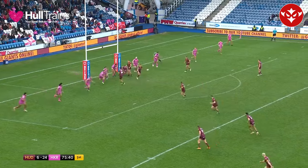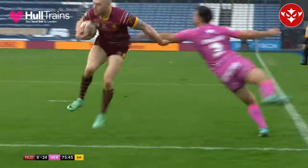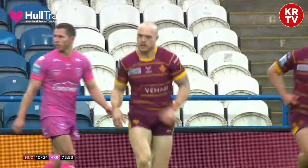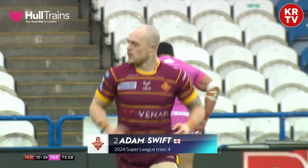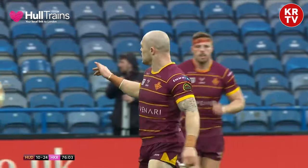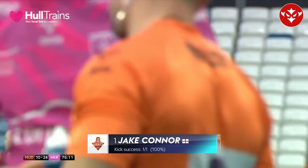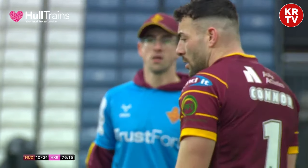Connor lower here moves to Connor. He disguises the pass. Swift for the corner. Swift will cross. Huddersfield have their second. It's coming up the 76th minute. May just end up being consolation that, but I think Willie Peters may have something to say to his side about making sure they don't switch off.